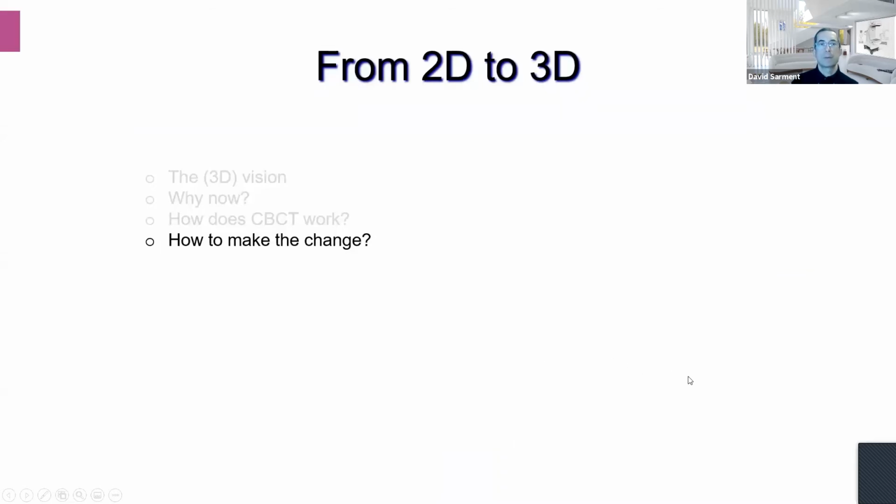So how to make the change from 2D to 3D? Well, it's actually pretty natural. For some of you on the call who've just started using your device, you probably realize that the transition from 2D to 3D is actually pretty straightforward. It takes a little getting used to, but the biggest challenge is to understand what is pathology and what is not, because some of the pathology will show up so much. And sometimes the normal anatomy looks like pathology to you initially because it was sort of blurry in the past, and now it's very obvious.